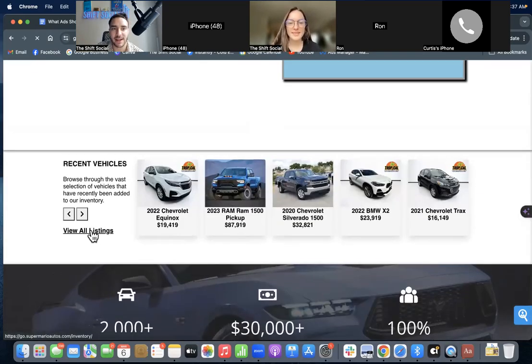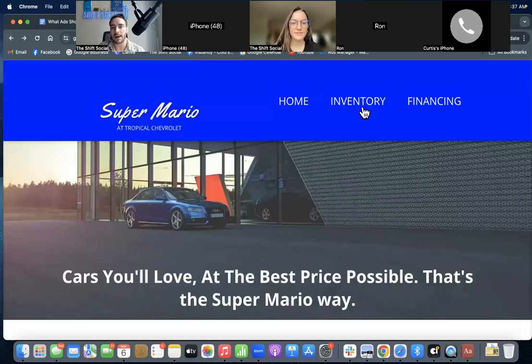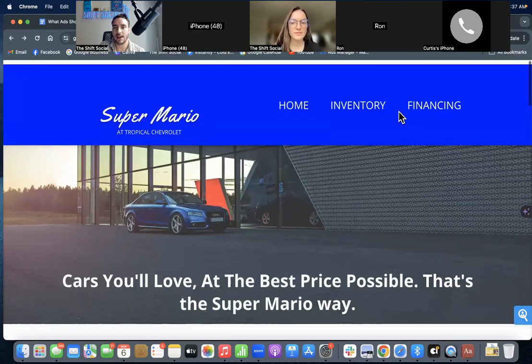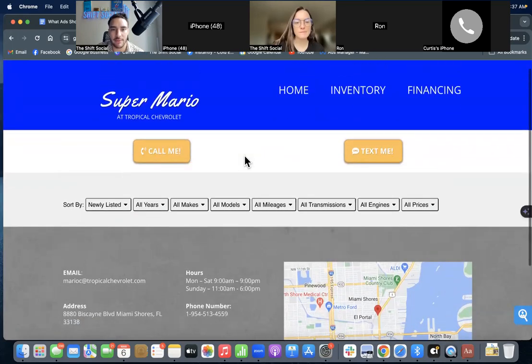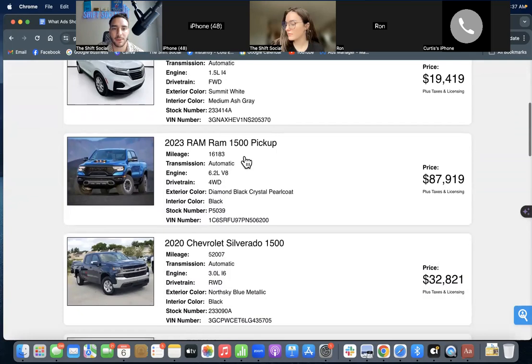So just having this, now every post on social media, let me go back here. And every post on social media now, once you have this, you're able to link customers directly to your website. You're able to link customers directly to your inventory, and you're able to build your brand without having to send people to the dealership's website and lose them.